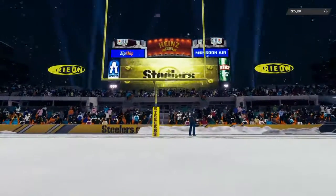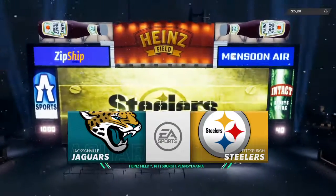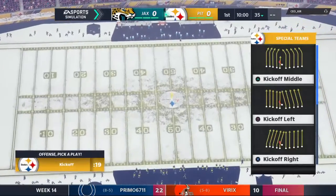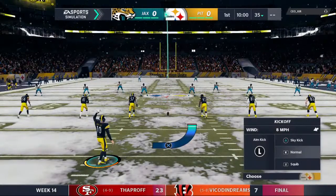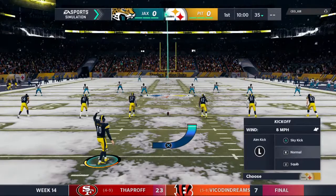It is a cold night in western Pennsylvania as we bring you inside Heinz Field here in Pittsburgh. The scene a few moments ago, here it is. It's unlike any other in sport as both teams made their way out of the tunnel. These folks are fired up as their guys are ready to do battle between the Jacksonville Jaguars and the Pittsburgh Steelers.